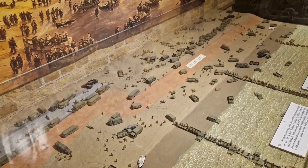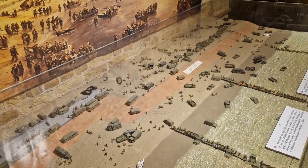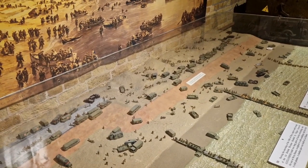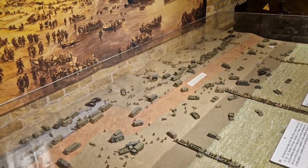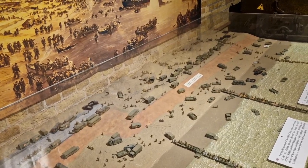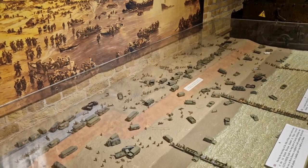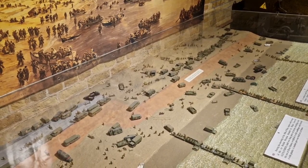In my opinion, if you watch the movie Dunkirk, they didn't depict this, but it was all too true that the beaches were loaded with cars, trucks, cannons, people, you name it. And in the movie Dunkirk you only see people standing in the line, so I think that's a shame. They could have done a better job on that.